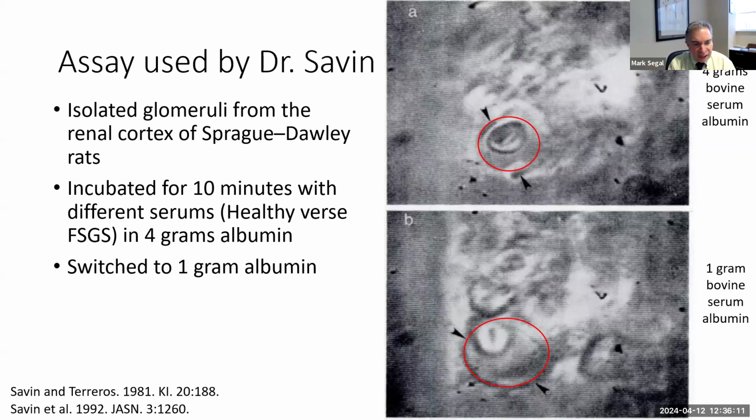If you incubate with healthy serum and you don't perturb the podocytes, what you'd expect to happen is the glomerulus will swell as the capillary swelled, as the erythrocyte was swollen.